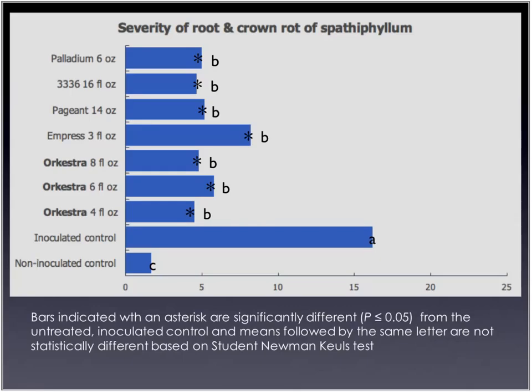And here's another trial where we looked at some of the standards, and this is one where I'm looking at that new chemistry, Orkestra, to see if there's any kind of rate response. We looked at a 4, a 6, and an 8 fluid ounce rate. What's interesting is that the percentage affected was about the same between the 8 and 4 ounce rates, but all three rates were effective. So that didn't come out real clean, like you would expect to see greater control at a higher rate. But that tells us we're honing in on the area that's good for controlling the disease.